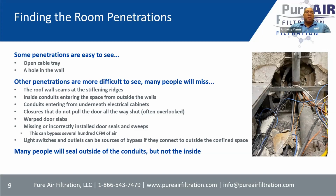Whether that's the roof wall seams, the stiffening ridges, inside conduits entering the space from outside the wall, conduits entering from underneath electrical cabinets, enclosures or closures that do not pull the door all the way shut. That's really often overlooked. And warped door slabs, missing or incorrectly installed door seals and sweeps. And believe it or not, light switches and outlets can be a source of bypass as well, if they're connected to the outside of the confined space.